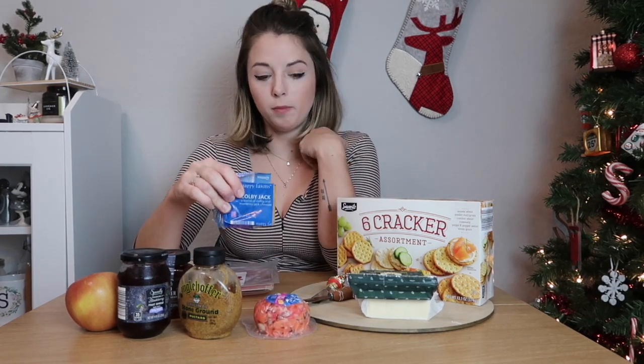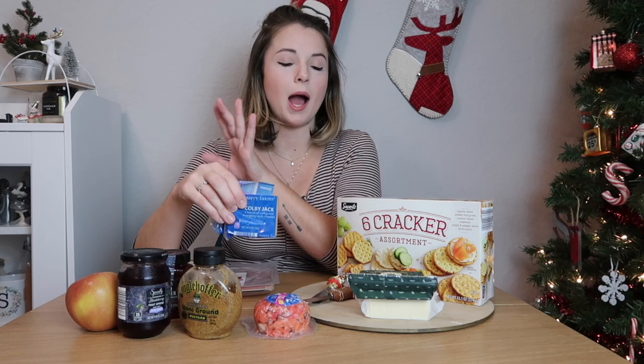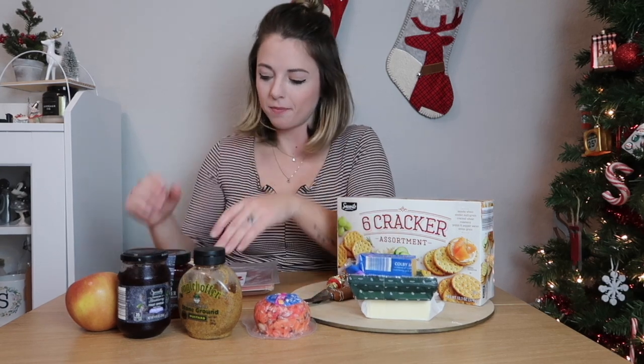I also got a Colby Jack for kind of a base, mild, flavorless cheese to mix with some spreads and stuff. I did have to use half of it for a recipe I was working on right before this, so I have half a brick of Colby Jack.